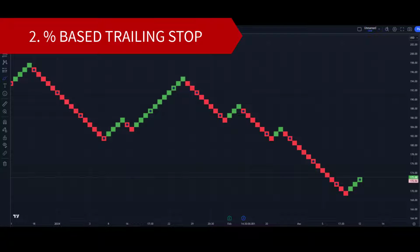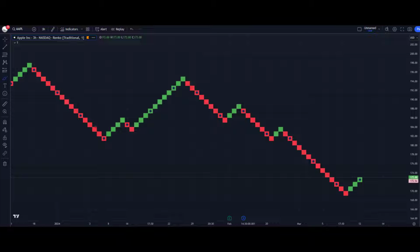So our second approach is called a percentage based trailing stop. We're going to calculate the trailing stop distance as a percentage of the brick size. Now in the example here, we've got Apple, the US stock, using a fixed block size of $1 and a trailing stop of 5%. So that would be equal to 0.05 cents, and as the price moves in our favor, the trailing stop would be adjusted by 5 cents below the highest high for long positions or above the lowest low for short positions.